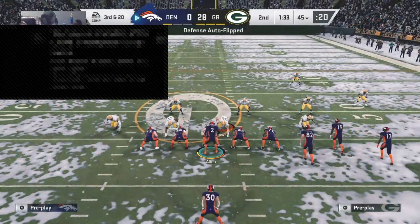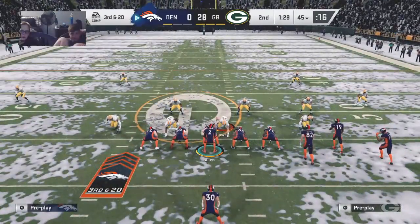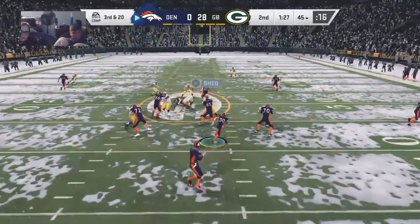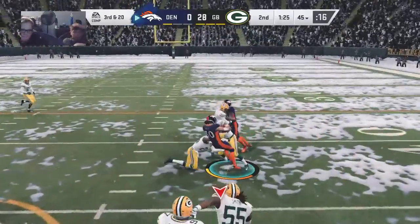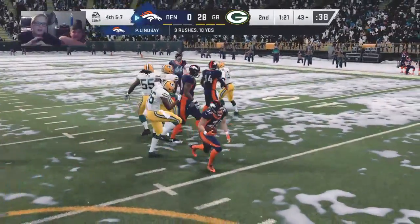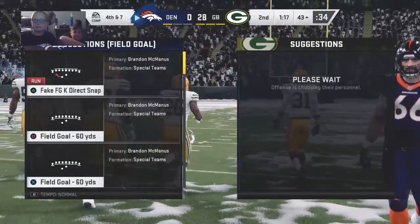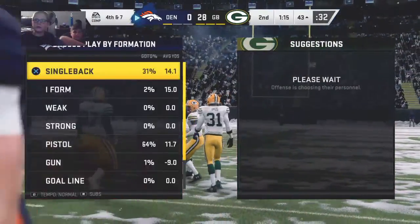It looks like the Packers have added an extra DB on third down. Ready? Here's Lindsey. And he's going to be stopped here at the 43, and that is not near enough to pick up the first. They get 13, but it's not nearly enough, and it'll be fourth down.